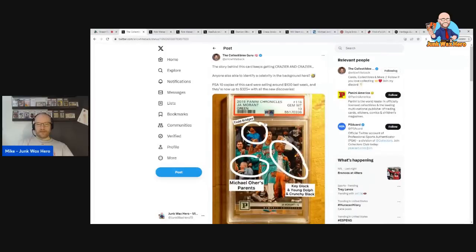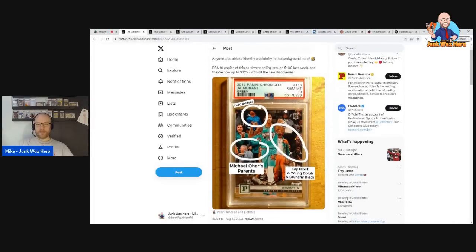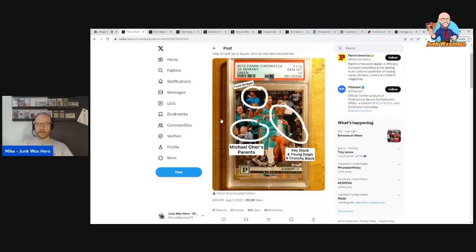All right, I've seen this one around, and I've told this before. I prefer not to use an Eric Whiteback collectibles guru tweet, but I couldn't find this one specifically. You've probably seen this going around a lot. You've got Michael Orr's now former parents, I guess, in the background of this Ja Morant rookie card, and then you have Key Glock and Young Dolph and Crunchy Black. I've never heard of any of those people. I don't know who they are.